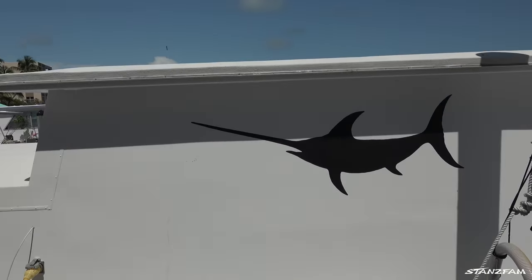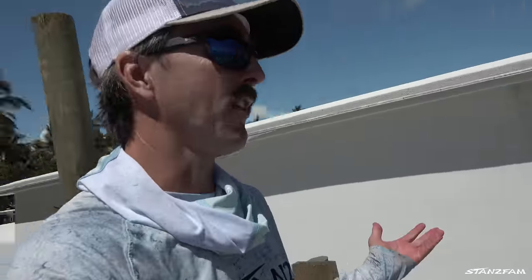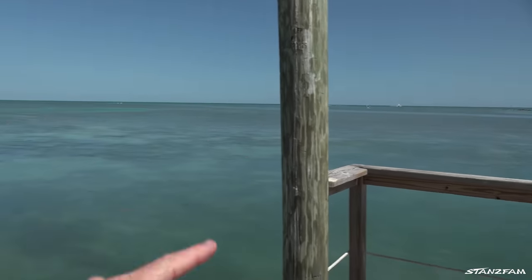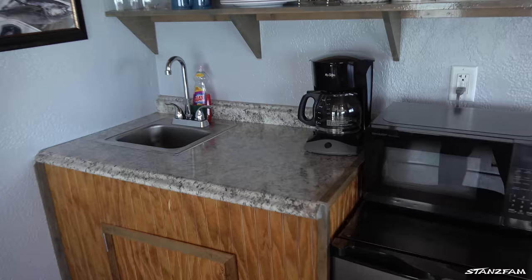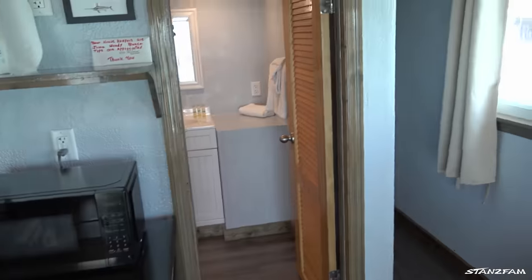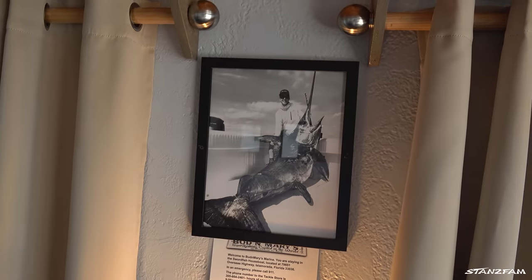All right, you guys, so this is the Swordfish houseboat, hence the Swordfish. And this is one of the options here if you guys want lodging at the marina. Overlooks the Atlantic Ocean right there. You can see Alligator Lighthouse. We showed this a while ago, but little table there, little coffee maker and all that stuff, sink, mini fridge, and not really set up for full cooking, but you can warm something up if that's what you want. But couch right there, overlooking the water over there. Like I said, lots of swordfish pictures in here.